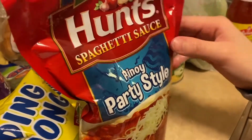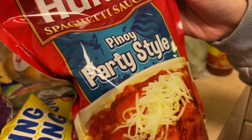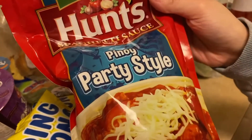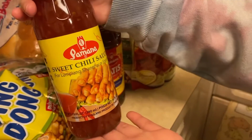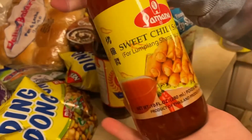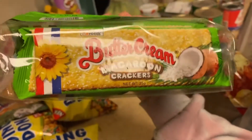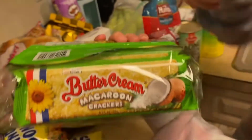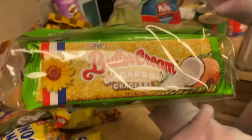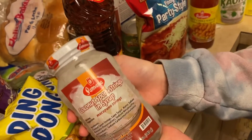Yep. We also got some spaghetti sauce, Filipino style. We're gonna be making some soon. So yeah, then we also got some lumpia Shanghai sauce. Yes, delicious. We got these macaroon crackers, coconut. If you know this brand, it's the OG Filipino brand for crackers. Delish. Lastly, we got some macapuno for our fruit salad as well.